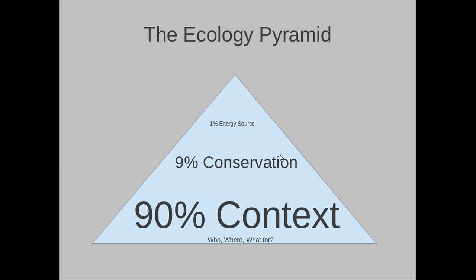It is 9% conservation. So I've seen people build very expensive solar collection systems on houses that were badly insulated. It's really stupid. If you take just a small amount of money you would spend building sophisticated solar or wind doohickeys and invest that money, those resources, in insulation, then you get much, much more effective results.